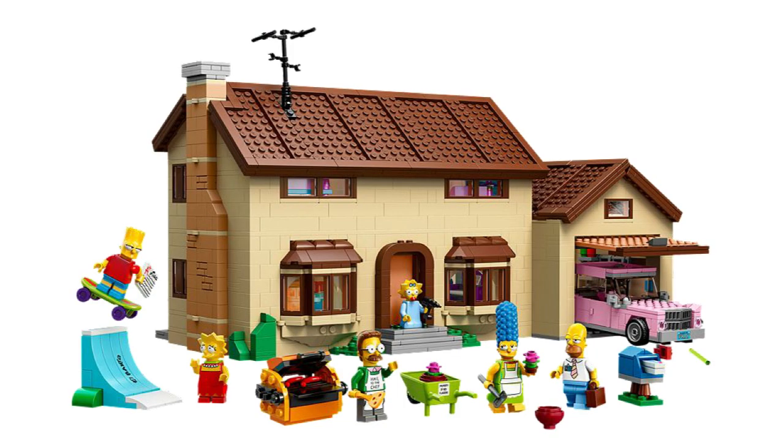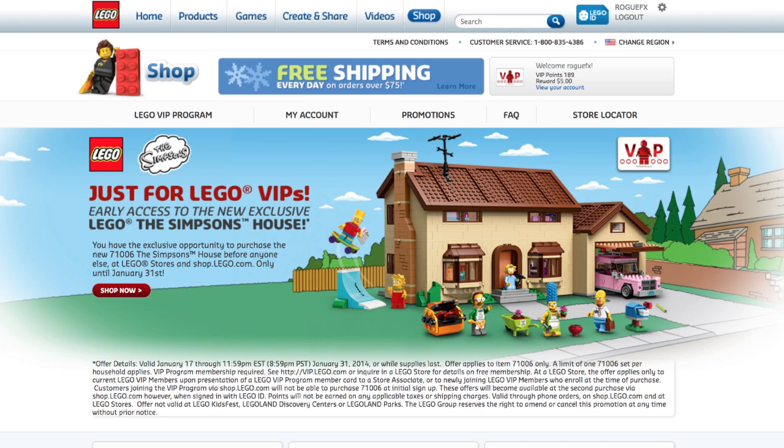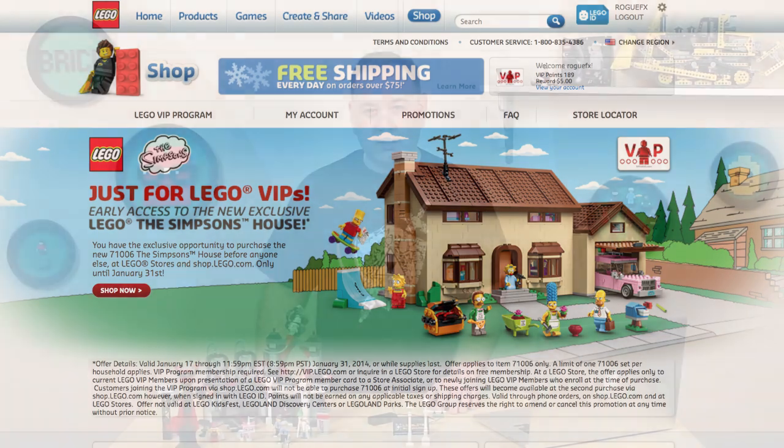Don't have a cow, man, but do have your VIP card. LEGO VIP members now have early access to the exclusive Simpsons House set. Head over to lego.com for details.